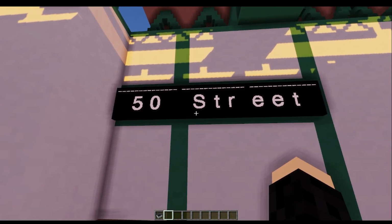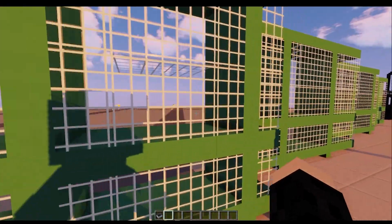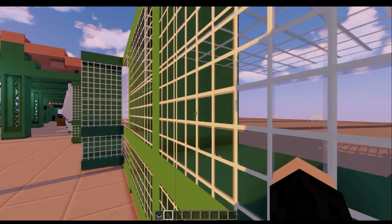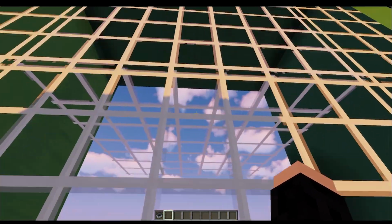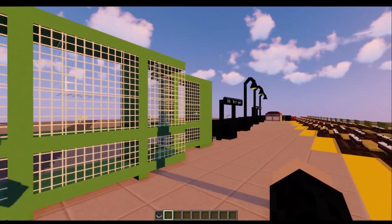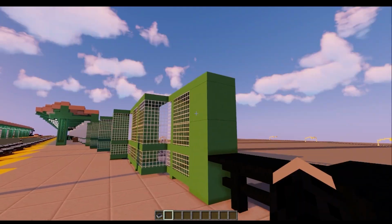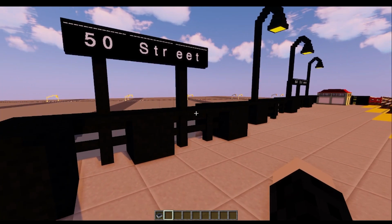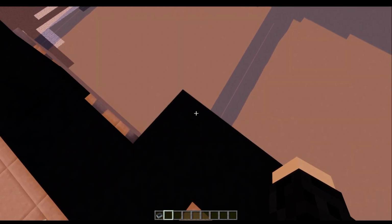So here we have 50th Street. There's a sign over there for it. Over here, you have these fences. What these are is just mesh fences, really. They're just tall enough so that you can't climb over them. But since they're mesh fences, probably won't be doing any good, really. Then, after they have this fence, which is probably designed to keep anyone from falling off, right next to it, they just have this fence. It's like, come on, man.